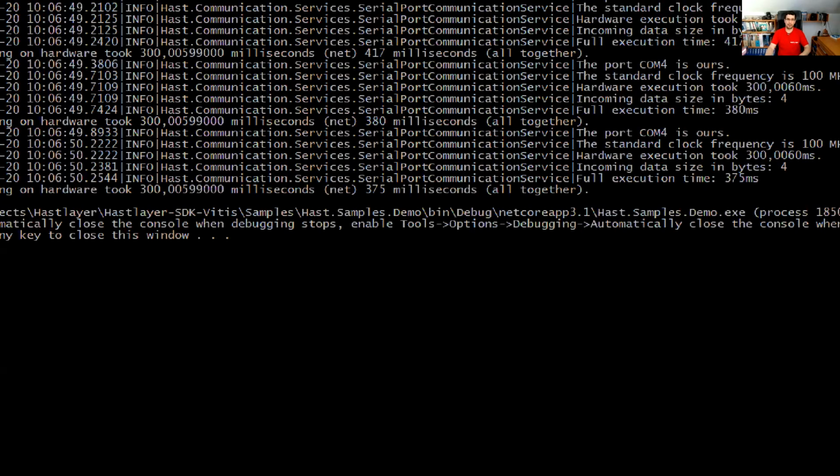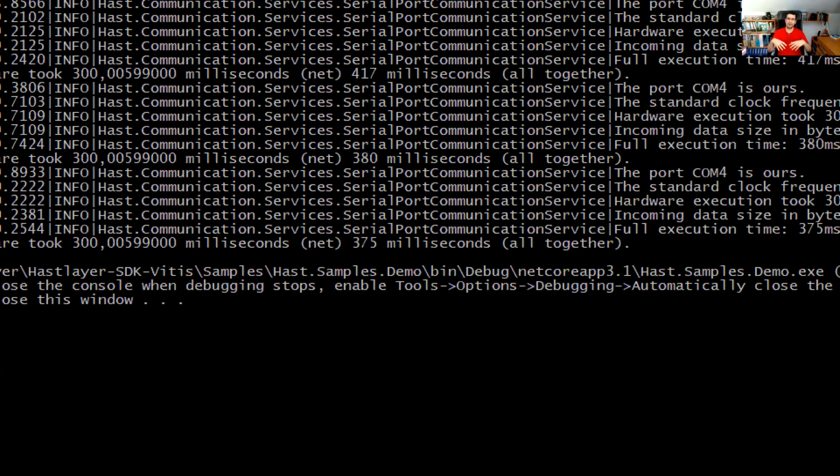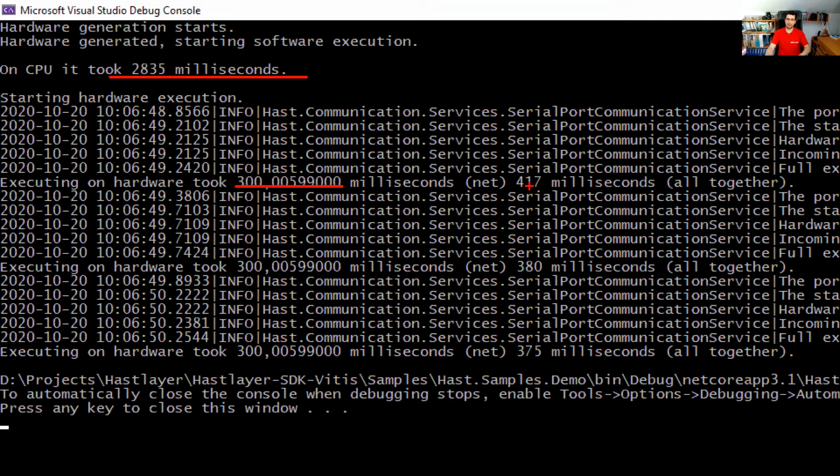This took about 3 seconds, give or take. Although this is a very rough measurement because my computer is doing a lot of other things, so this can be smaller, but just to give you an idea. And on the hardware, it took about 300 milliseconds if we are talking about just the hardware execution, or about 400 milliseconds if we also take the relatively slow communication round trip into account. So that means that the FPGA is faster even on this cheap low-end board here.